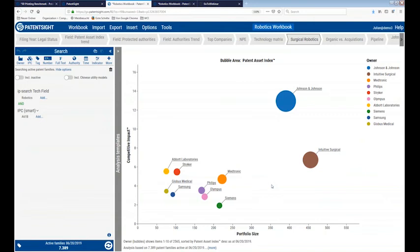Now, if we're looking at this landscape, right away you see we now have two huge players: Johnson & Johnson, Intuitive Surgical, and some of these smaller portfolios. Keep in mind that something Andreas said at the very beginning was that these are values which allow a comparison between portfolios. However, also keep in mind that the average is right around 1. So all of these portfolios that we're looking at right now are really good portfolios. Johnson & Johnson sticks out. We already knew them. They're the #1 player that we have in terms of patent strength in the field. But all of the other companies are looking really, really good.